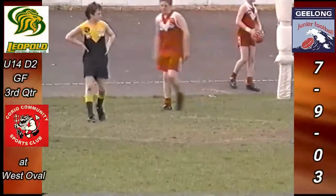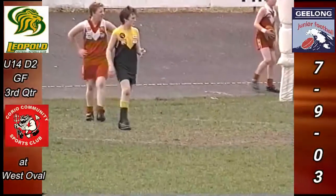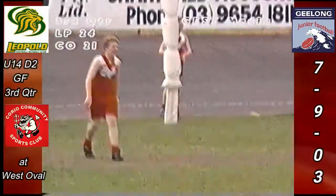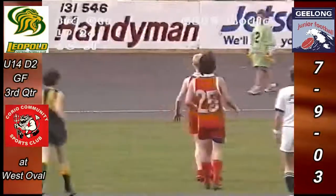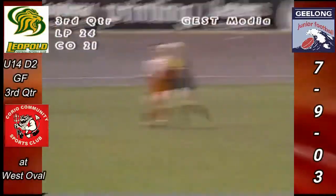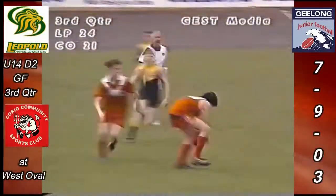So Corio looking to rebuild once more. They played well in the last 10 minutes and also in the last few minutes of that second quarter. It's a little chip kick over the top. That's a good kick, though. Found their captain in Shelley. Shelley plays on. Not a good kick. Hit Calder on the chest, but Calder dropped it.